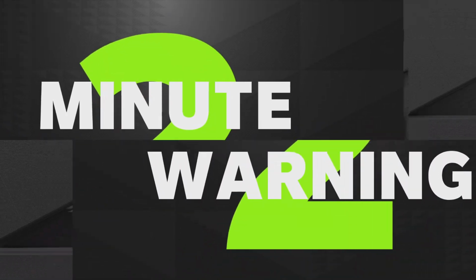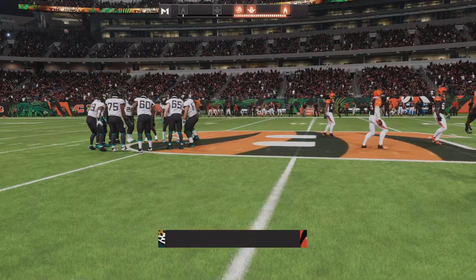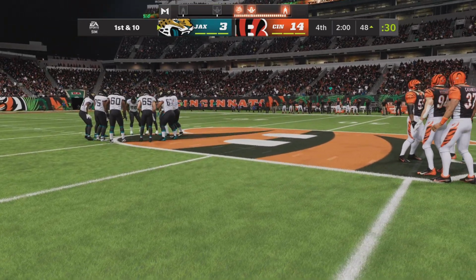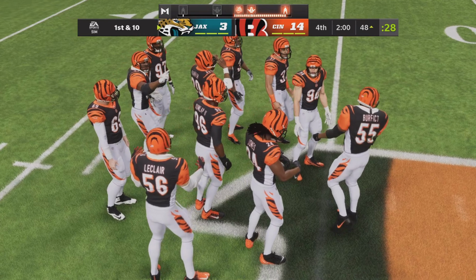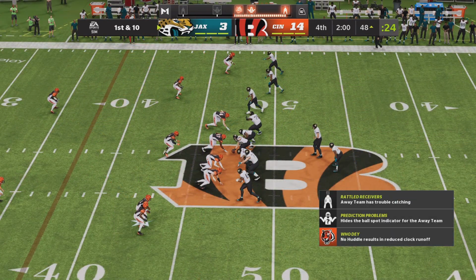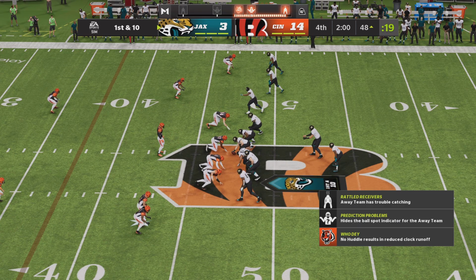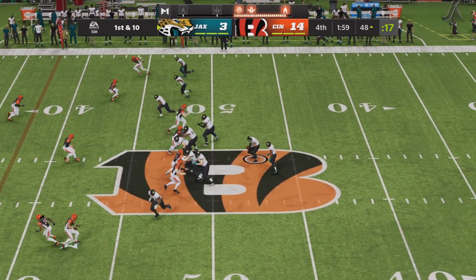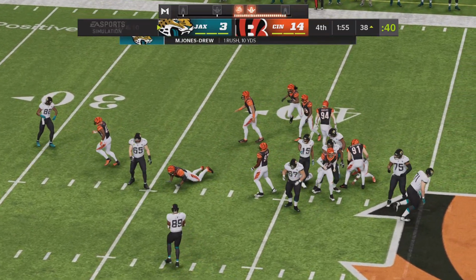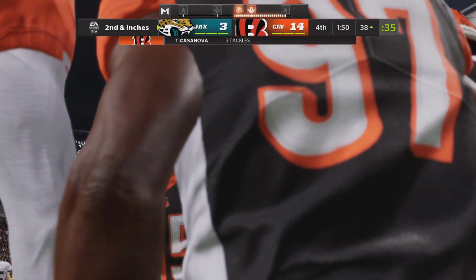Two minutes left to play in this football game here on EA Sports. So it's Jaguar football here as we welcome you back. They've got a 1st and 10 as they search for a late score. Pretty solid run here on 1st down. Almost picked up another first, but he appears to be a few inches short.